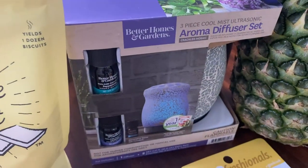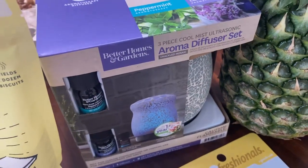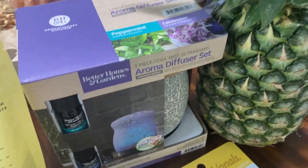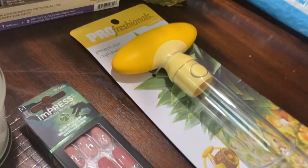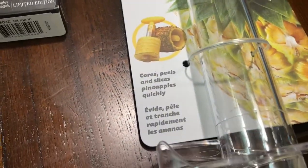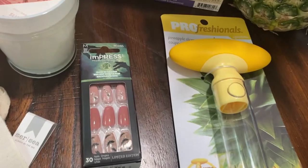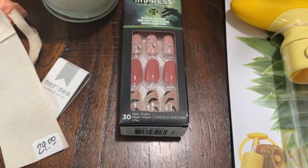From Walmart, we finally got a diffuser. I'm going to hook that up tonight. I hope this is a good one. This looked like the best one that they had anyways. We got a pineapple and then we got this cool little thing. I don't know how well it's going to work, but it's supposed to take out the whole middle of the pineapple, so that looks cool. And then Walmart had more Halloween nails.